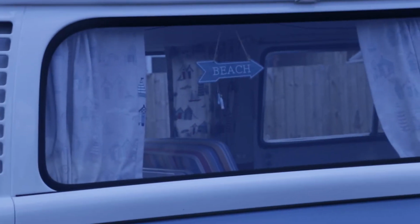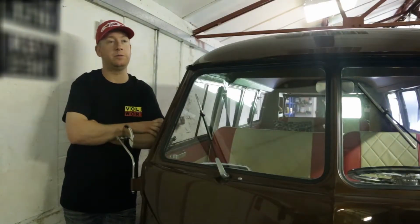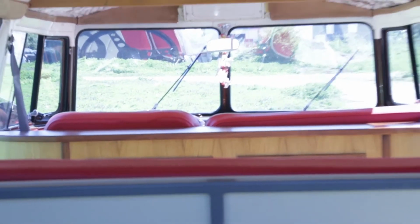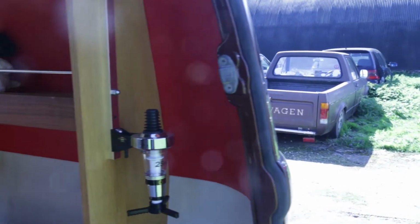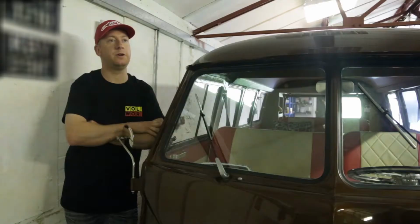Within the VW scene, everyone's helpful. If you need a bit of knowledge, there's always someone else that has done something that would help you. So the community itself and the people involved with VWs is pretty good. It's really good. It's very rare that you come across anyone that if you ask for some help, they won't offer it. I'll try and help as many people as I can. Just, like I say, you know that in the future you might need some help. So if you help them, they'll help you, hopefully. So it's a really, really good community.